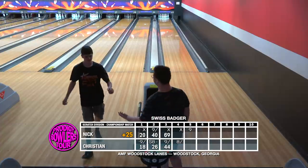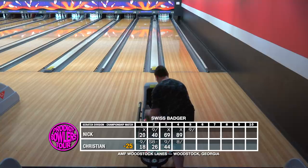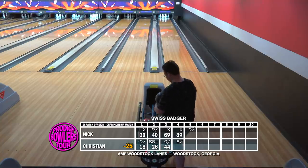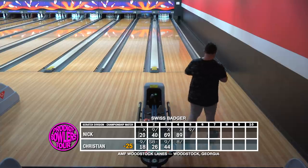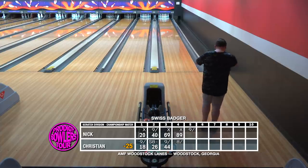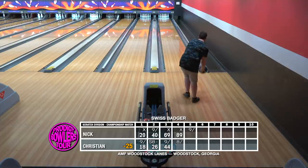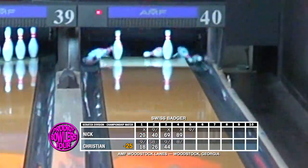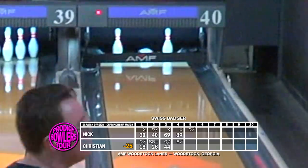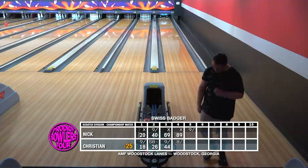He covers it. But now Christian's got to find something here. Still looking for his first strike. That's not what he's looking for. The 4-6.